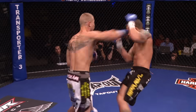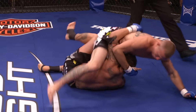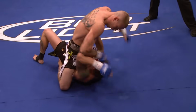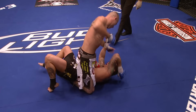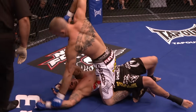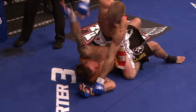Here we see he's using the kicks. Oh! And the Cowboy connects with a straight right, dropping McCullough to the canvas. Now he gets the full mount, and Cowboy's going to rain down some vicious elbows. Rob McCullough's giving up the armbar by posting up like that. He needs to figure out a way to get out of this without giving up his arm at the same time. Trying not to give up his back as he goes into a defensive position.